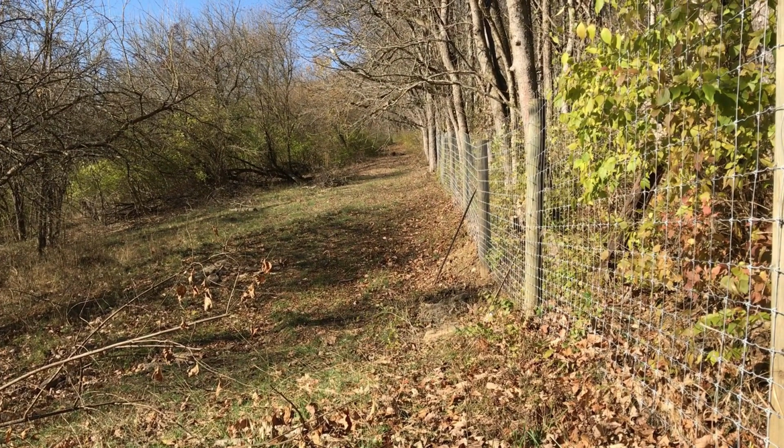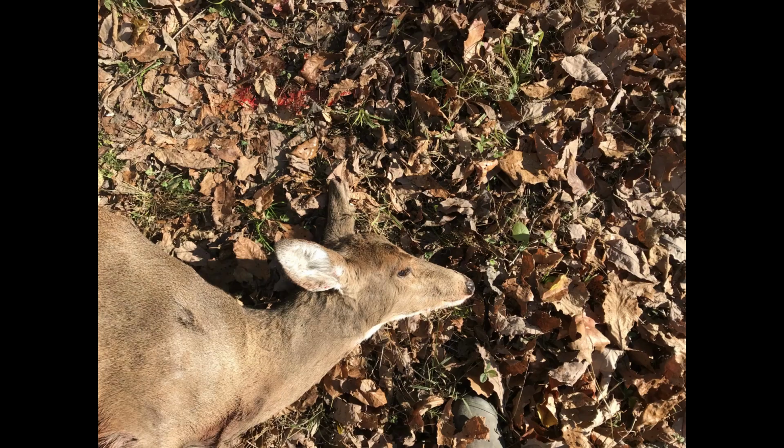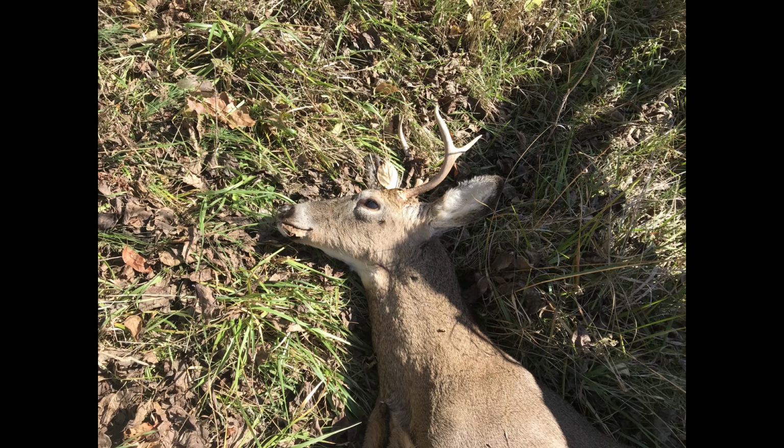So the big question is, is this stuff that works? Yes, definitely yes. I shot a doe, and later the same day, a buck. I could have shot several more with very little trouble, but these two pretty much filled up the freezer.